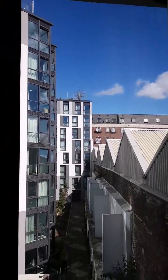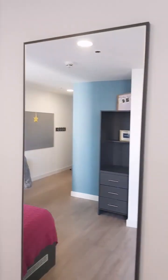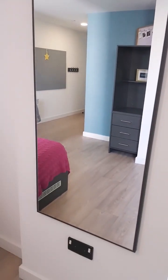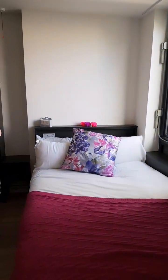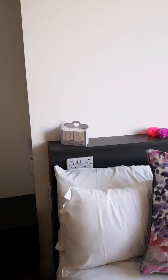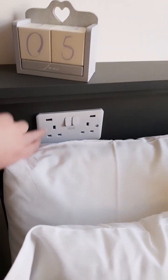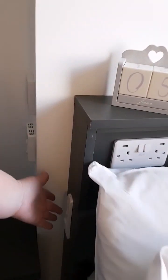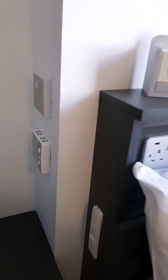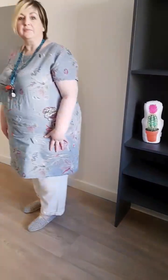And that'll give you a view of the rest of the building. As you can see, those bay windows as you go throughout the building. As you see again, you've got the plugs with the USB, and you've also got your control, and your lights controlled by the bed. Okay? And then your other light control as you just come in the door.